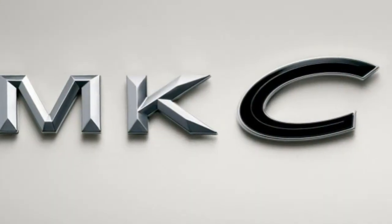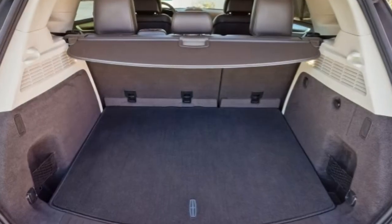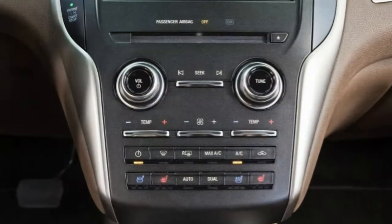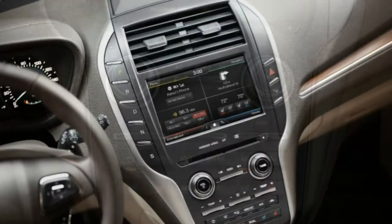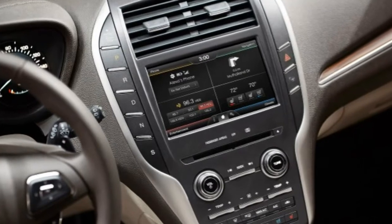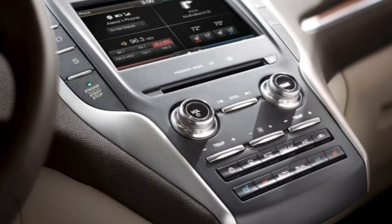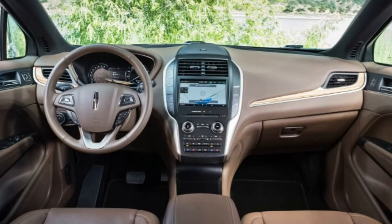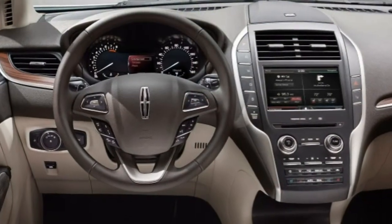Introduction: Lincoln has borrowed liberally from parent company Ford for years, charging a premium for little more than extra leather and an arguably more prestigious badge. Imagine our surprise when we first drove the then new 2015 Lincoln MKC and found that Lincoln's small crossover SUV didn't feel much like a Ford at all. A premium cabin, unique sheet metal, 2 available turbocharged 4-cylinder engines and an optional adjustable suspension made the MKC feel far removed from the Ford Escape with which it shares a basic structure.